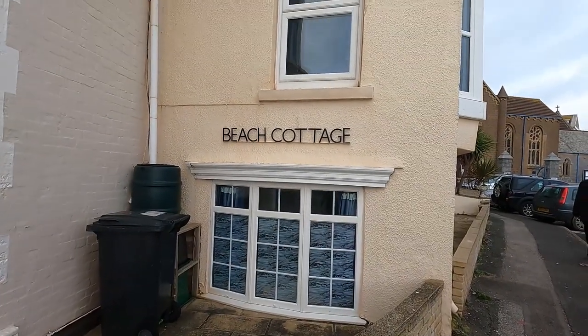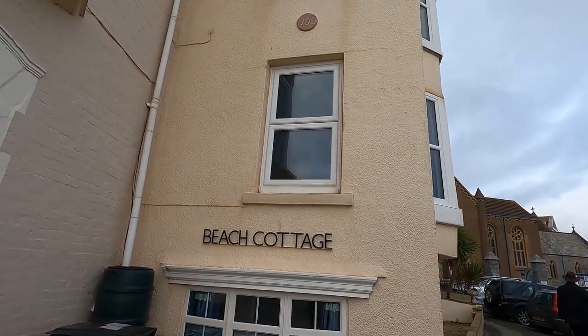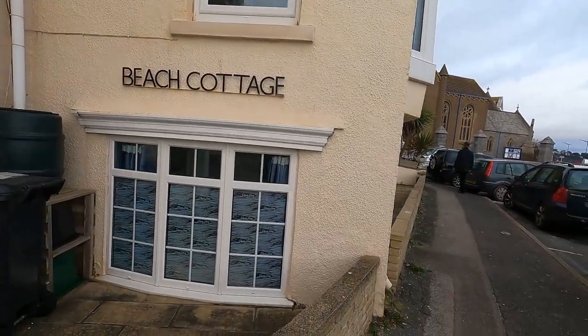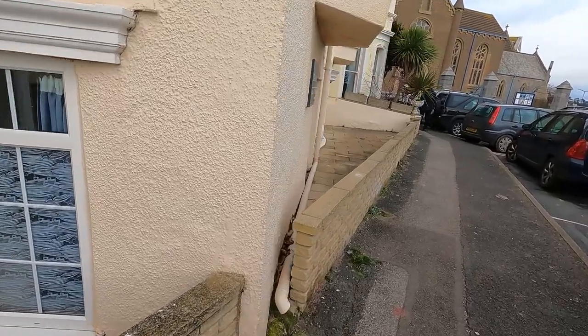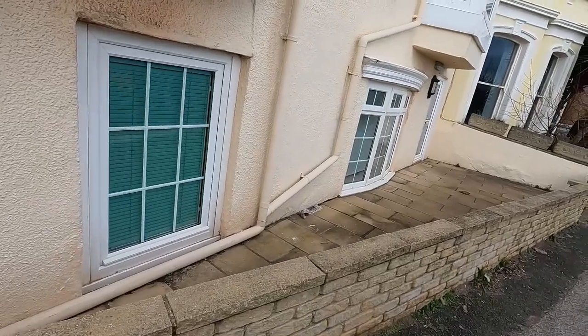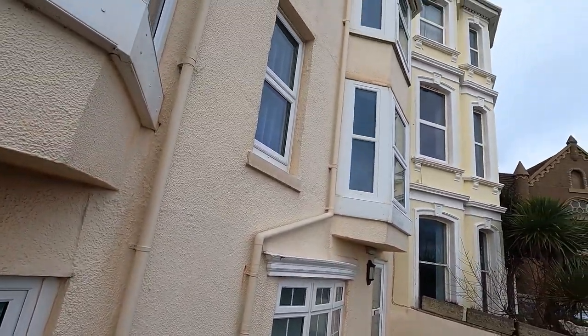Look at this, isn't that sweet? Beach Cottage. It looks lovely. With a name like Beach Cottage, then you must be able to see the beach. So I'm going to pop along to the front of Beach Cottage. It's got some very low down windows, but it goes up another two stories.